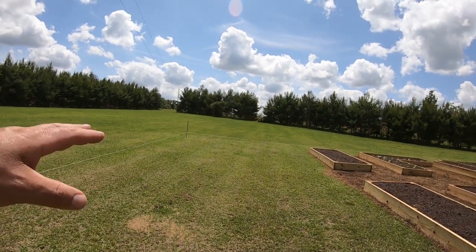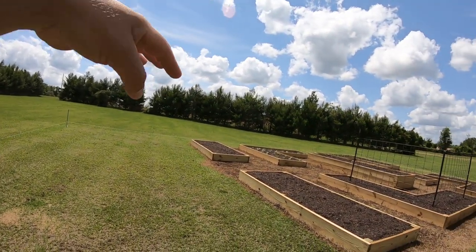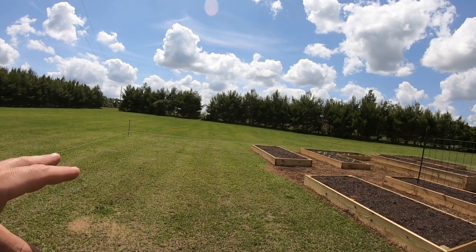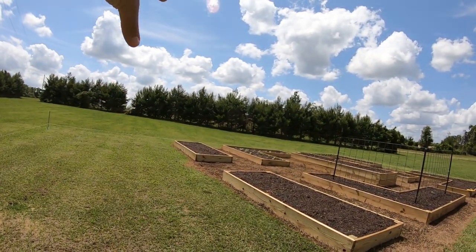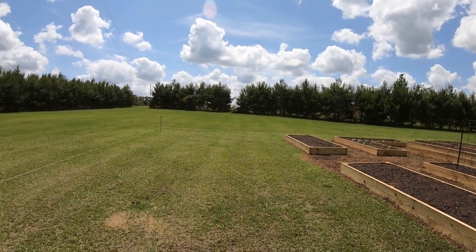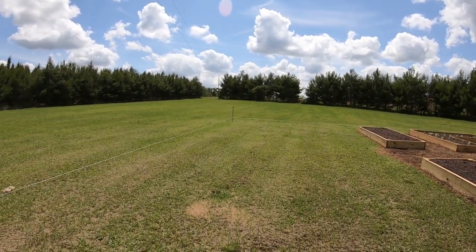As far as all my fruit trees go, I'm gonna put them outside the fence. A lot of these trees grow up really big. I don't want them in here shading the garden out. I don't mind if they cast shade that way. And a lot of those type of fruit trees, the animals shouldn't really bother.